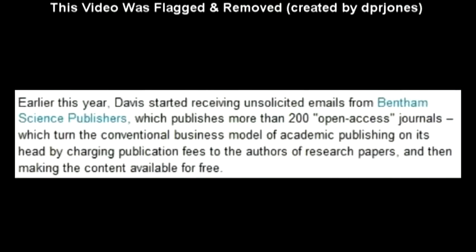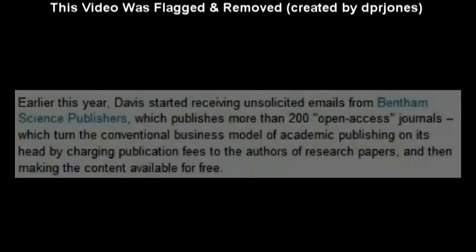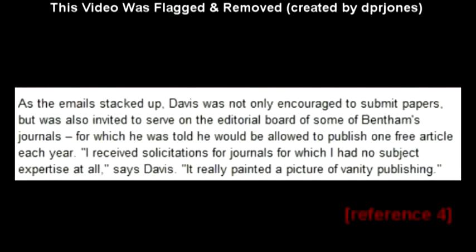Earlier this year, Davies started receiving unsolicited emails from Bentham Science Publishers, which publishes more than 200 open-access journals, which turn the conventional business model of academic publishing on its head by charging publication fees to the authors of research papers and then making the content available for free. As the emails stacked up, Davies was not only encouraged to submit papers, but was also invited to serve on the editorial board of some of Bentham's journals, for which he was told he'd be allowed to publish 1 free article each year. "I received solicitations for journals for which I had no subject expertise at all," says Davies. "It really painted a picture of vanity publishing."